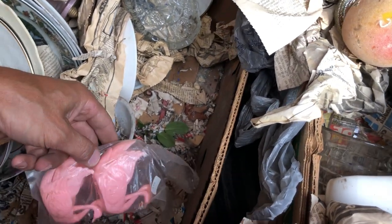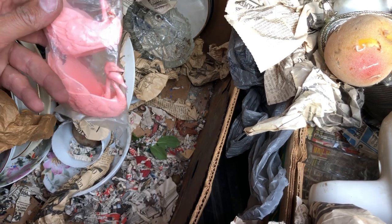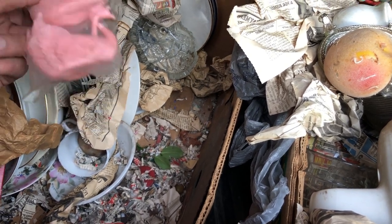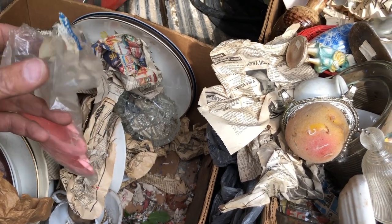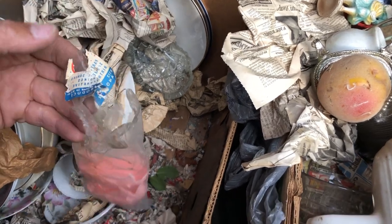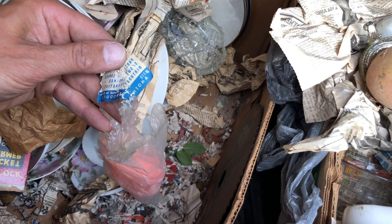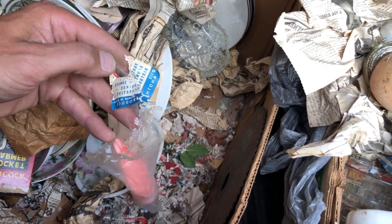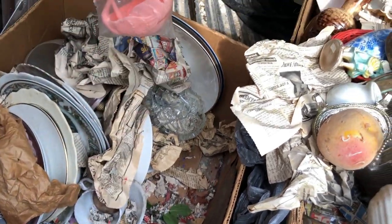Oh my. Oh my. Two lovebirds. Pink flamingos. The original package. And the tag. Number 12. Party something. Birthday decorative. Who would want these on their birthday?